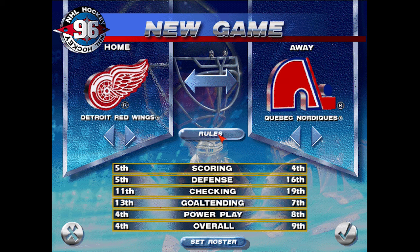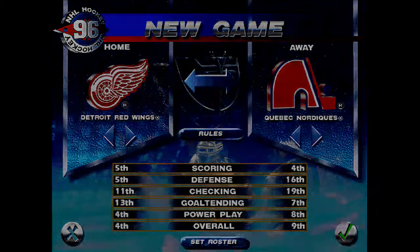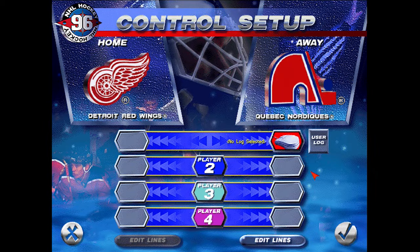I think we should use them against Detroit. Let's check out the rules. Injuries on, of course. Goalie control's got to be off. We're not playing 20 minutes. I don't know what speed game is. Let's remove two-line passes because that's just going to slow us down. And icing. Let's have line changes be automatic. I don't want to figure that out. It can't be very complicated if there's only two buttons, but I don't want to try to figure out what the other buttons are with a mouse, you know?